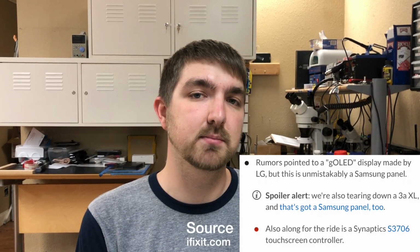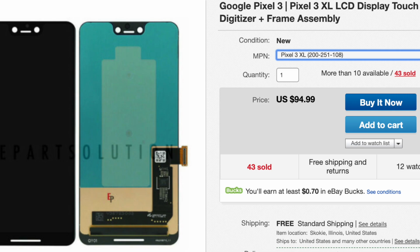Surprisingly, from what I've heard, the screen is actually really nice. Speaking of, the screens on the 3a and 3a XL are both made by Samsung, which is pretty cool. Right now for the Pixel 3 and Pixel 3 XL, they cost about $70 to $95 respectively if you wanted to replace a screen on your own. If these screens are already cheap and they're flexible OLED screens, I would assume that the 3a and the 3a XL will be cheap to replace as well.